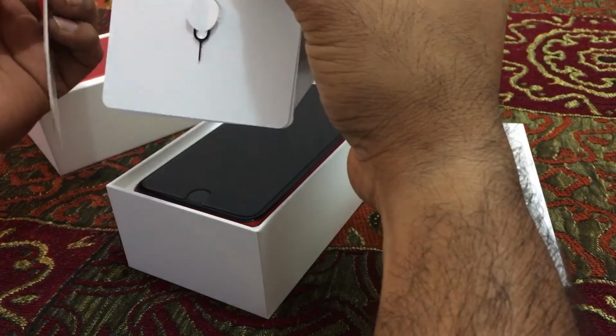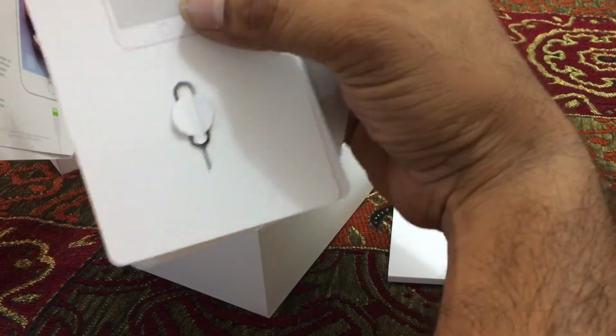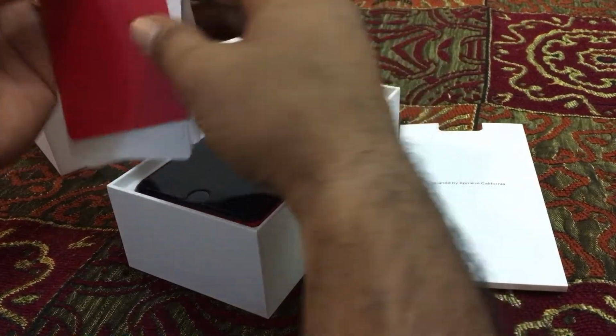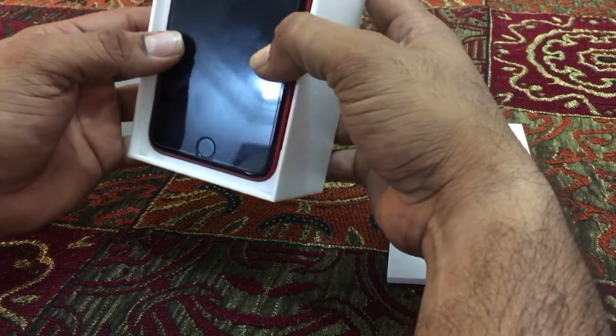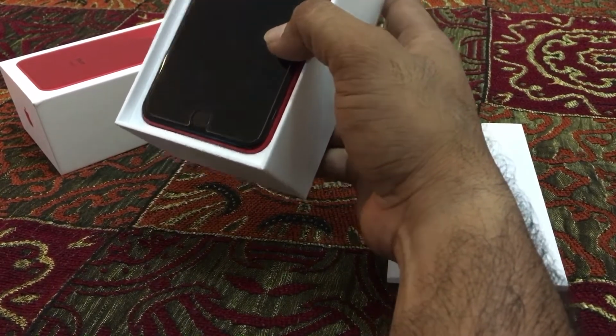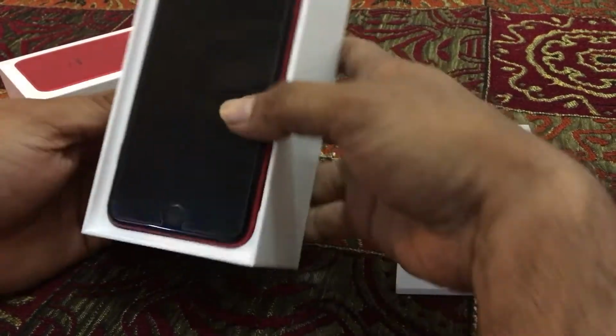As usual, nothing new, just like the iPhone 8 Plus. There's a SIM ejector tool, 2 Apple stickers. I wish it would have been red stickers to suit the mobile. Last year the iPhone 7 Plus Product Red was launched. I didn't like it much because it had a white front, sorry. But this one is a killer.